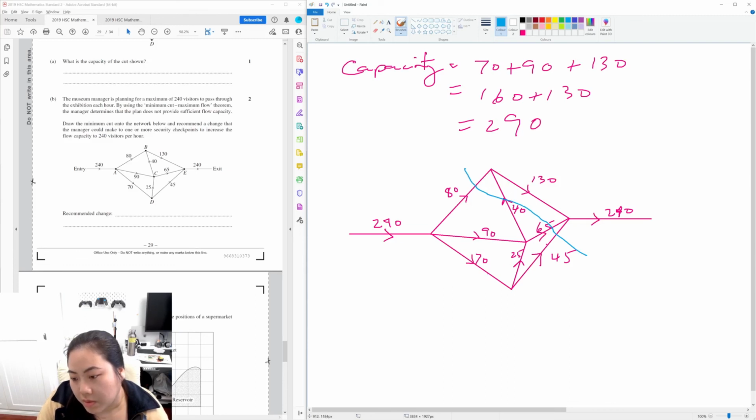If we cut through 25, we'll have to cut through 70, which is 95, but this is 110. So do we go this way? Or do we go that way? Is this valid? No, because if we're cutting 70, then we shouldn't be cutting 25 as well, because that's already been cut. So never mind, I like this cut.